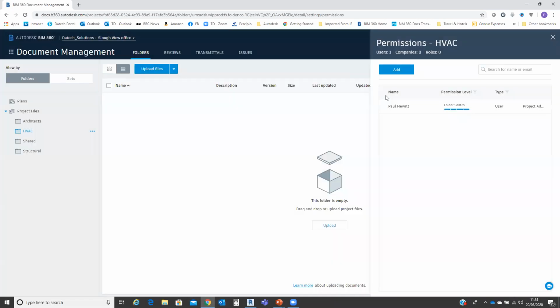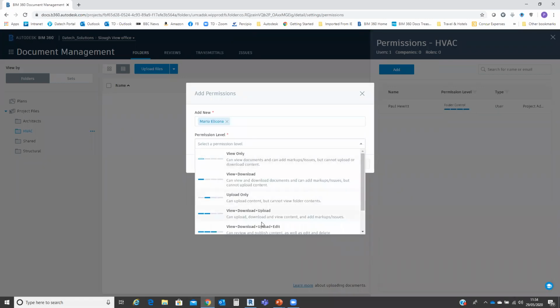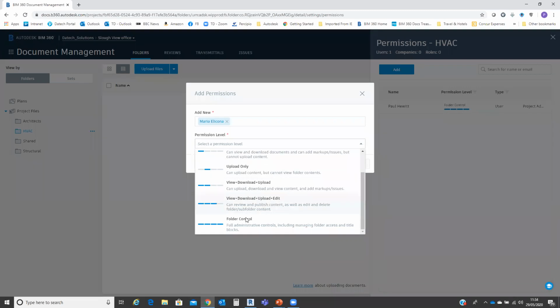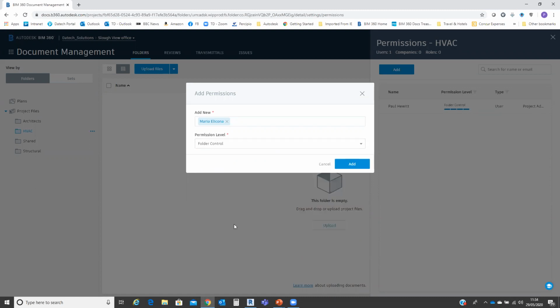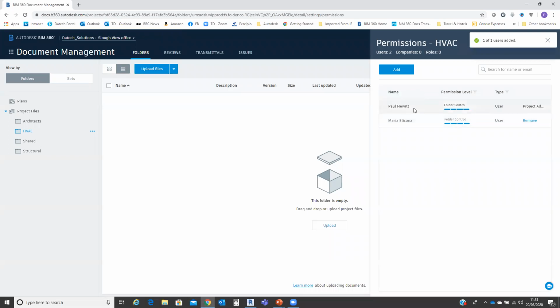Whoops, I should have checked the permission level. In this case, because it's Maria's folder, I want her to have full control of that particular folder, and I can add that there. So me being the project admin, I have full control over that, and Maria also has full control over that area as well. Whereas Otto, he's the structural guy, he doesn't see anything inside the HVAC.